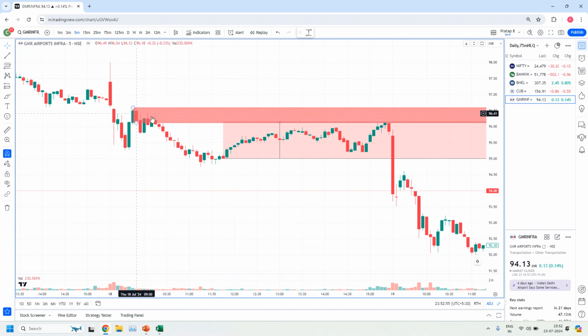And moreover, this 5-minute zone is created before the formation of this 75-minute zone itself. So that's why this is the horizon. This is what we learned in lesson 22.